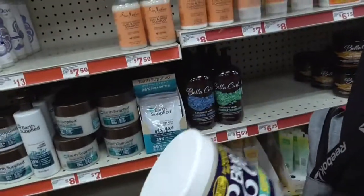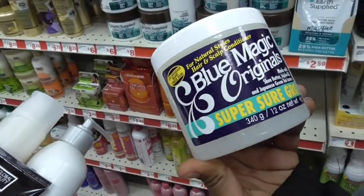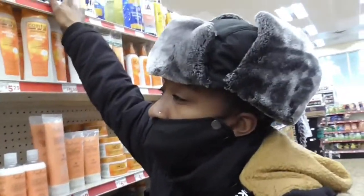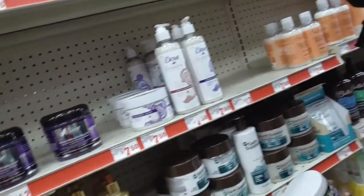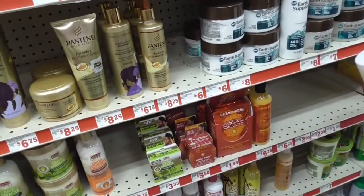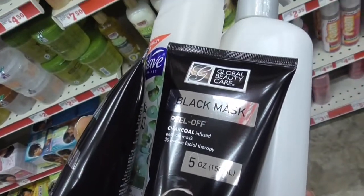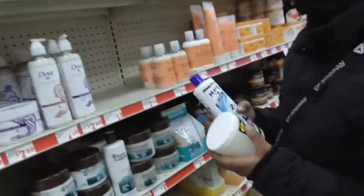What you got? Okay. Yeah, she gotta get some grease for that head. For that scalp. Got a new face mask, y'all. Black charcoal. We'll see how that works.